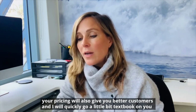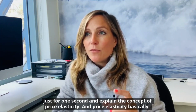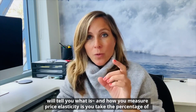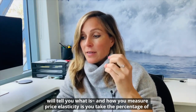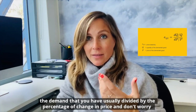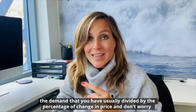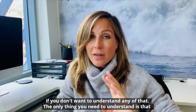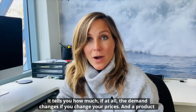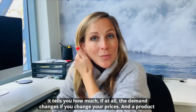And I will quickly go a little bit textbook on you just for one second and explain the concept of price elasticity. And how you measure price elasticity is you take the percentage change in the demand that you have, divided by the percentage change in price. And don't worry if you don't want to understand any of that. The only thing you need to understand is that it tells you how much, if at all, will the demand change if you change your prices.